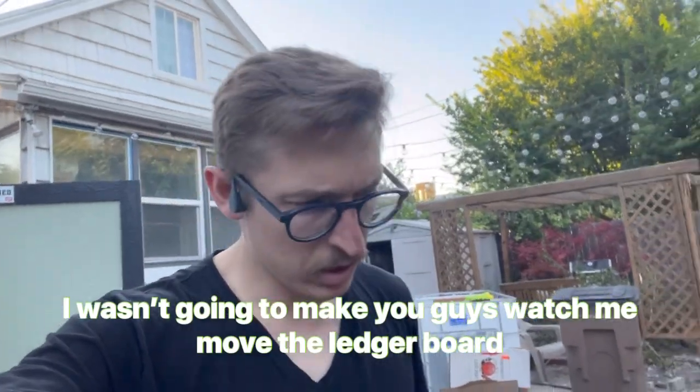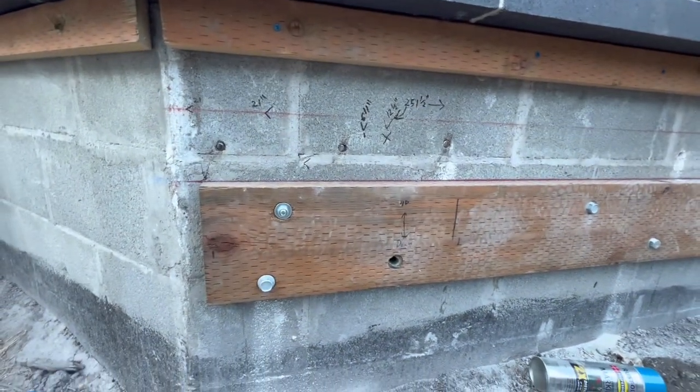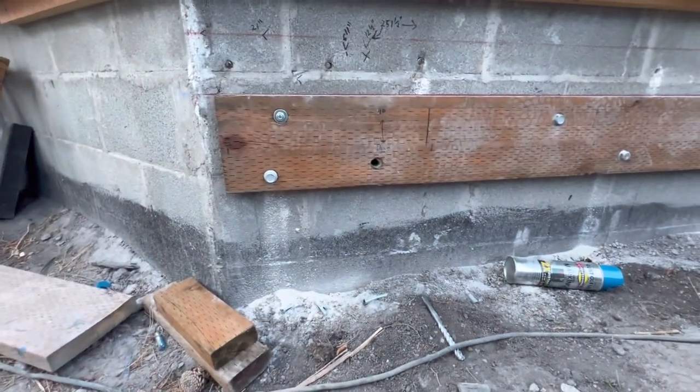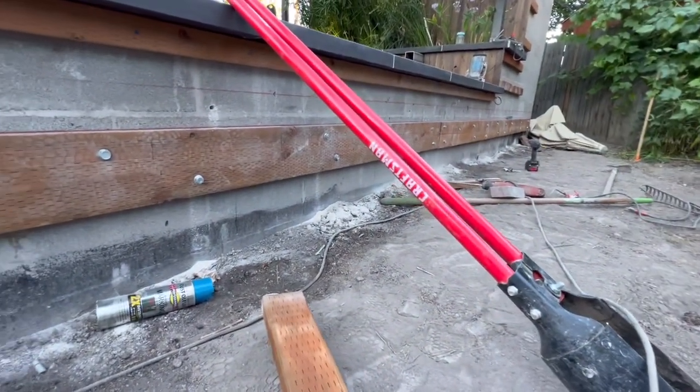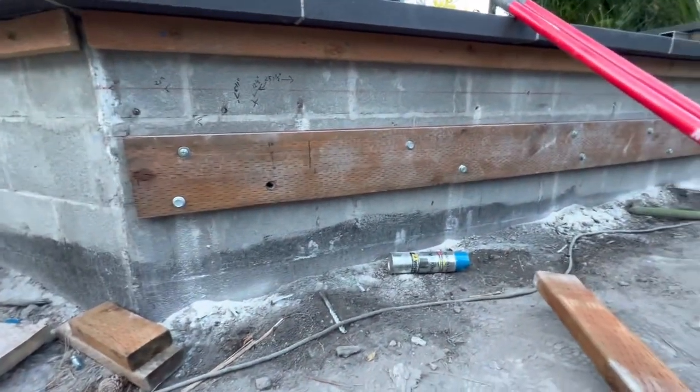All right. I start every video saying all right, but I edited all that out, so I'm not sure how evident that is. It took a while, but I got the ledger boards moved down. So you can see where it was and where it is now. So now it is at 17 inches above grade, which means we don't need a permit to build this deck. That was the whole reason for moving it down.